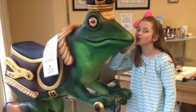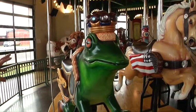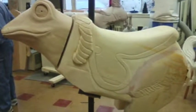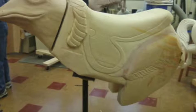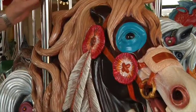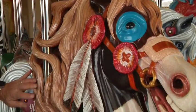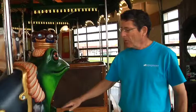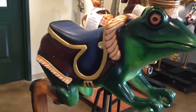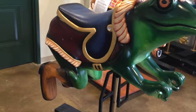This is the Prince Frog. I carved the frog. I chose the frog when I started to carve this animal back in 2010. Not being a carver, I didn't want to have all the mane that you see on the horses. So the frog was a smooth skin, and it took about 2.5 years to carve the frog, and then it took another 2.5 years for the frog to be painted by a crew of 3 painters.